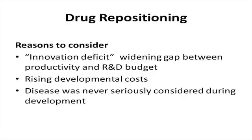Now, within industry, the reason to consider drug repositioning is what's been called in the literature the innovation gap or deficit. And this is really the widening gap between productivity and the R&D budget. As you all know, the number of drugs that are approved each year is diminished, although last year there was a bit of a bump, and the R&D budgets are becoming enormous. And this, again, stimulated pharma to think very intensively about how to do the best they can with each asset that they develop. So the rising developmental cost, and as I mentioned, the reason to consider drug repositioning from the academic position is that frequently drugs were never really considered during the development process.